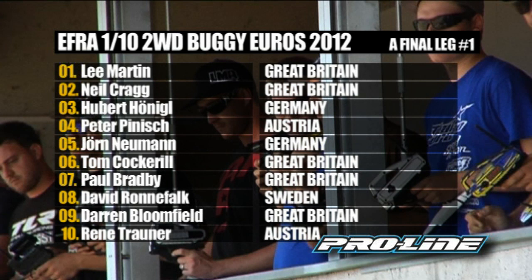The Proline results tell the tale of a very dominant run by Lee Martin. Five seconds the margin at the end over his countryman Neil Cragg, who fought his way through from 6th to 2nd. Good run from Neil. Hubert Honigal started 3rd, finished 3rd. The top 5 made up by Peter Pinnish and Jörn Neumann.